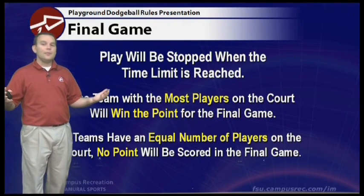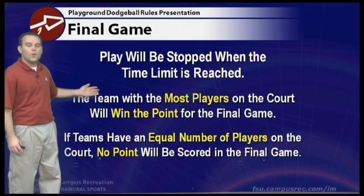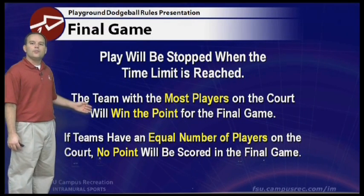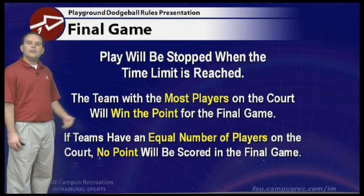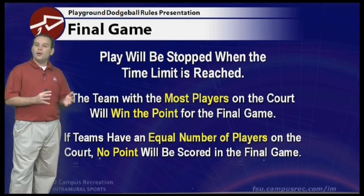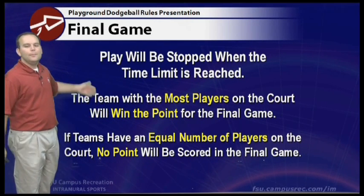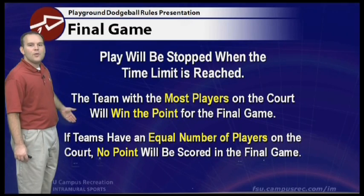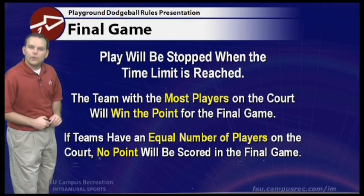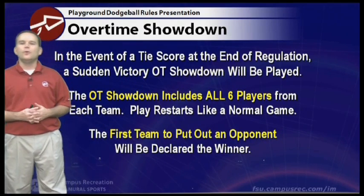Now, in the final game, the buzzer is going to go off there in the gym, and we will stop play at that time and take a look on the court. And the team with more players when the buzzer goes off will win the point. In co-rec, we also count up the number of pins that are up and in the correct position, along with players. And so those will tally up to see who has more. If it's equal, no point is scored. So if you have more than the other team, that will be who wins the final point in that final game.